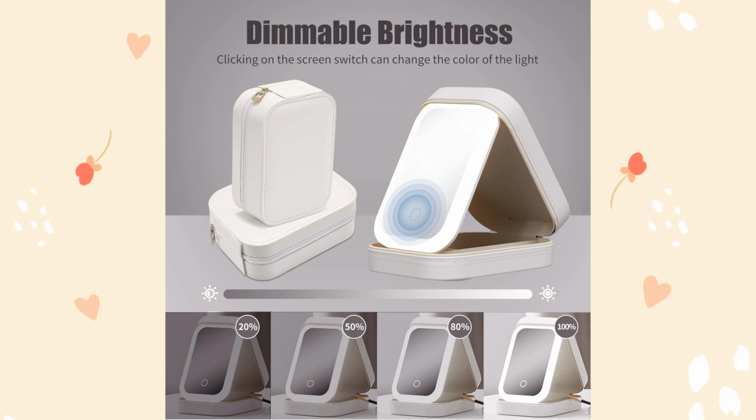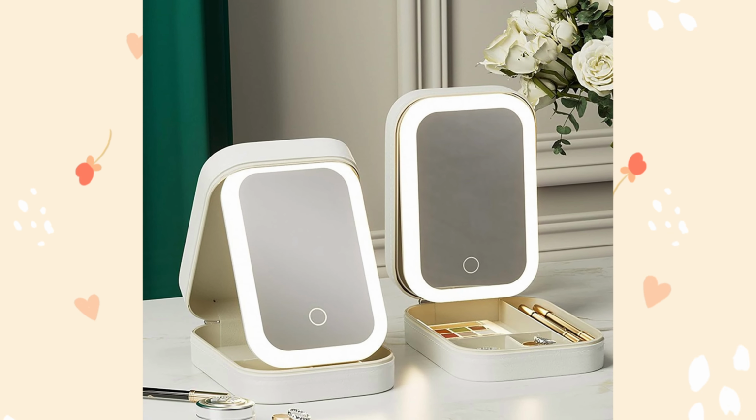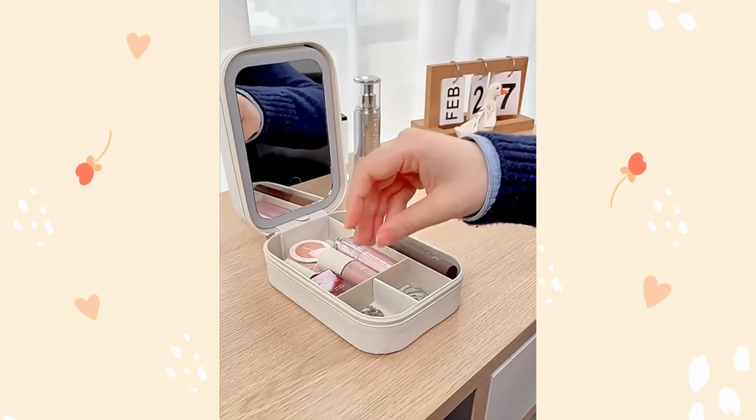Next up, the travel makeup bag with LED mirror features a super bright mirror surrounded by adjustable LED lights with 3 color modes, ensuring perfect visibility for makeup application. It's ideal for travel, offering separate storage for cosmetics and jewelry.